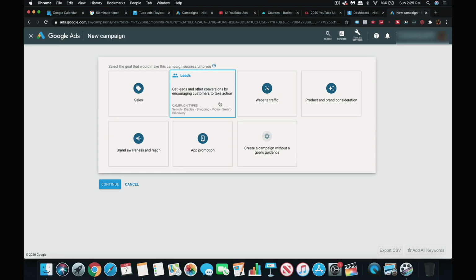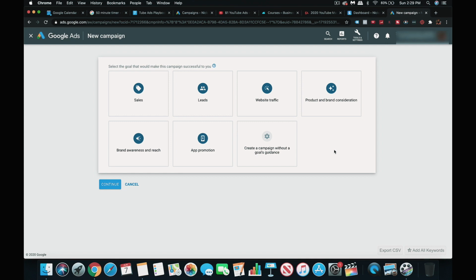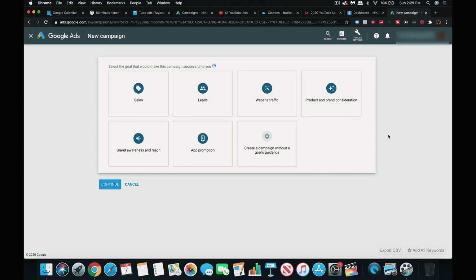So the typical campaigns that I run are lead campaigns. But if you're just starting out, what I would recommend is going with create a campaign without goals guidance, and you can do what's called a CPV campaign. Basically what that means is you're just bidding on a cost per view. Once you start getting more data within your account, then you can start running lead campaigns, because I assume you're trying to make money off of your YouTube ad campaigns. Therefore, you want to start generating leads and then sales. And that is the route that I go.